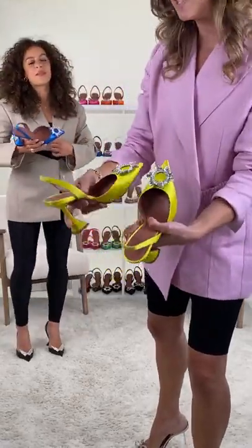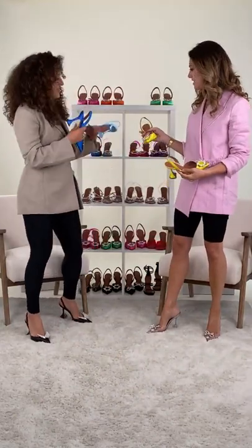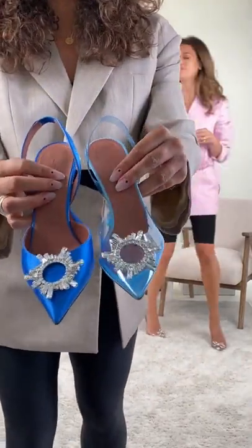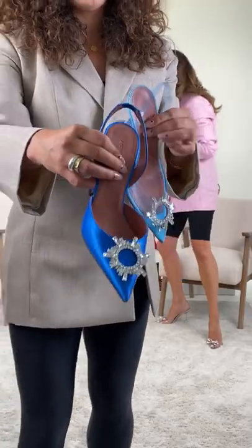So the difference between the satin and the PVC, let's do a combo. Oh, look, why don't you show them blue up close and blue. With the blue and blue. Okay, so I'm coming in with the lighter blue in the PVC and then the darker blue in the satin.